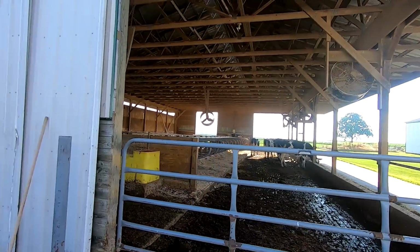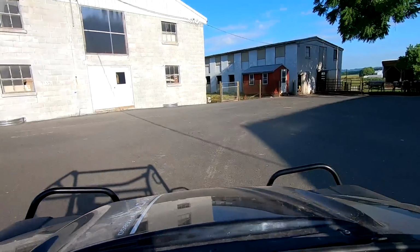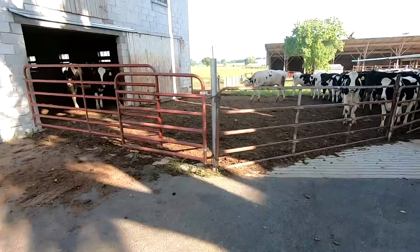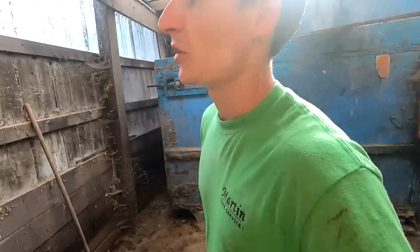All right, so now these cows will be on vacation for 2 months. They can go out to the meadow, hang out. Last thing I need to do before breakfast is mix feed for the heifers here.